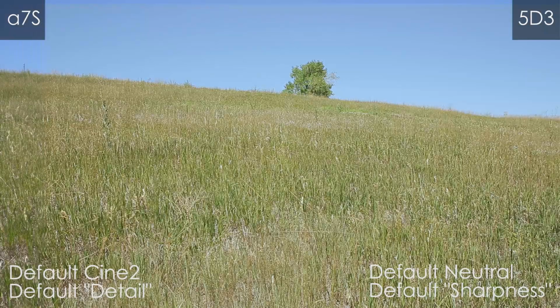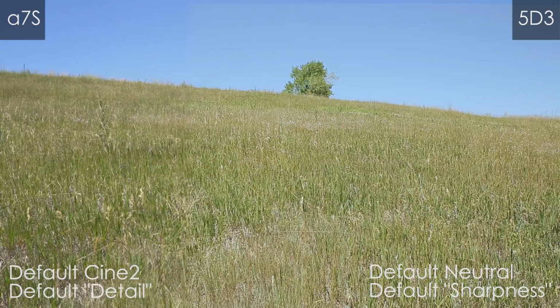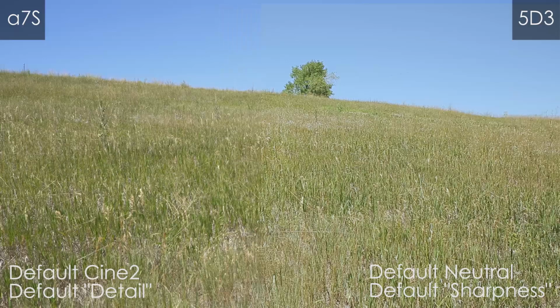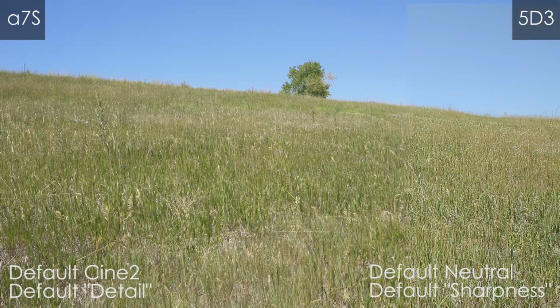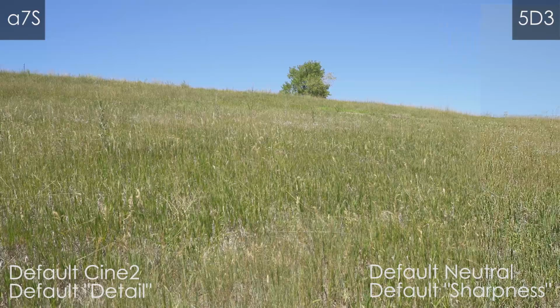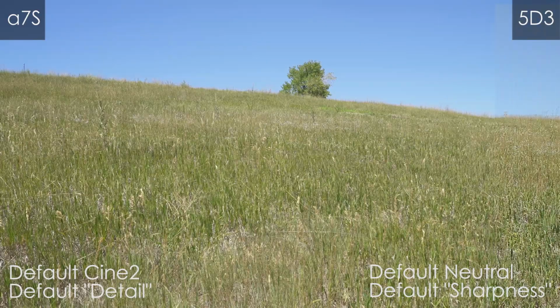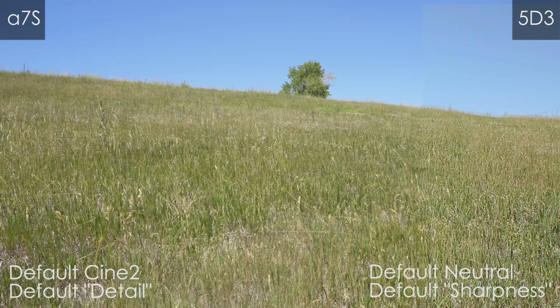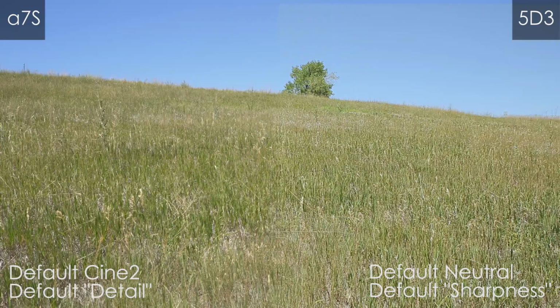The next test I wanted to do was without any sharpening in post at all, to see what their default settings look like. For Canon, they call it sharpness. I put it at its 0 level, and on the A7S, I put it at its 0 level as before. And as you can see, there's this weird, nasty haloing going on with the 5D Mark III.